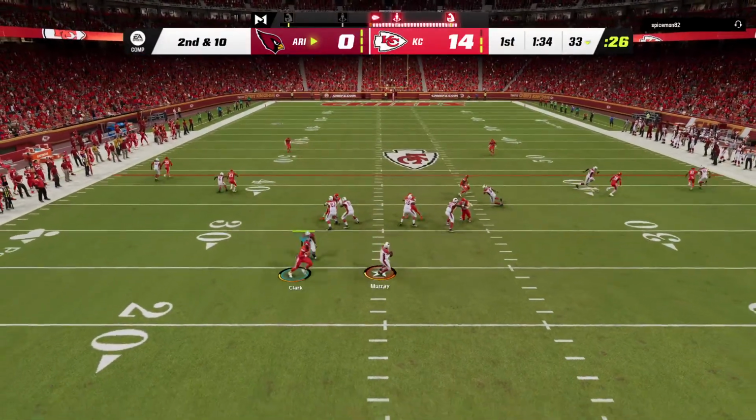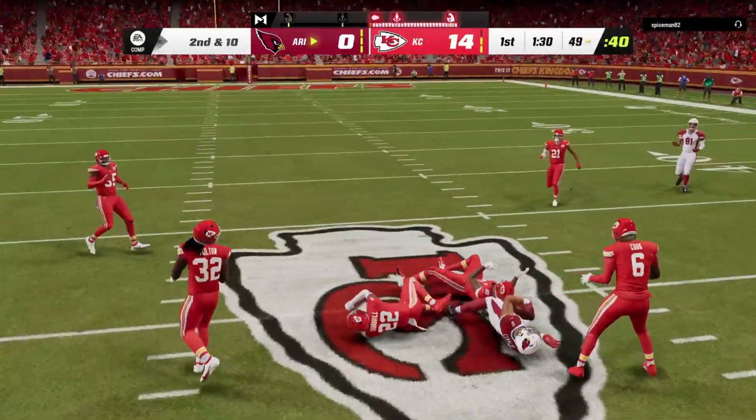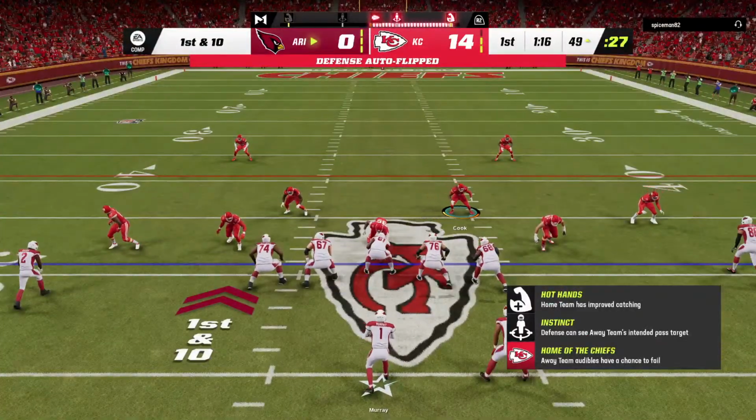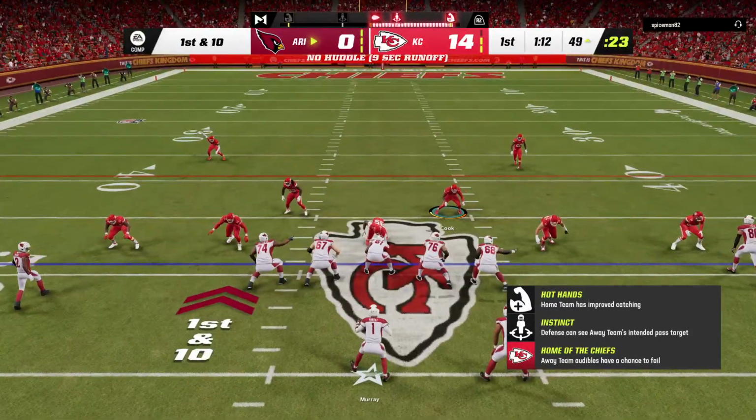To throw, it's Murray. Finds his running back, James Conner. And they'll get him down on the other side of midfield. So now 1st and 10 in Chiefs territory at the 49-yard line.